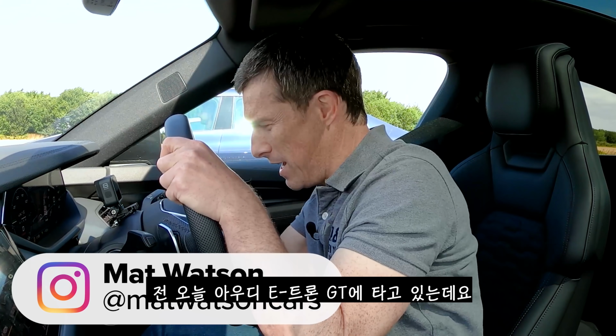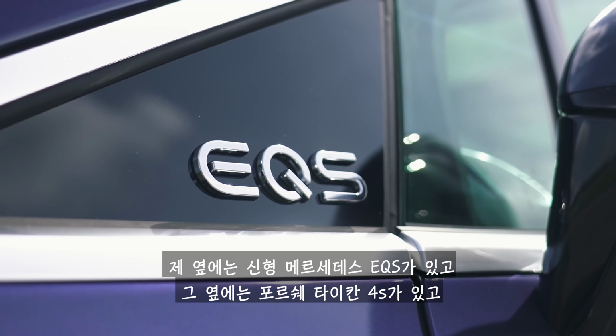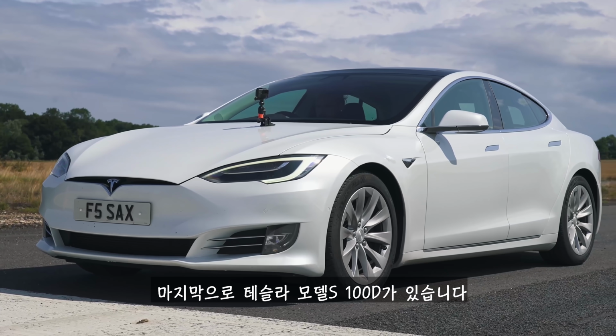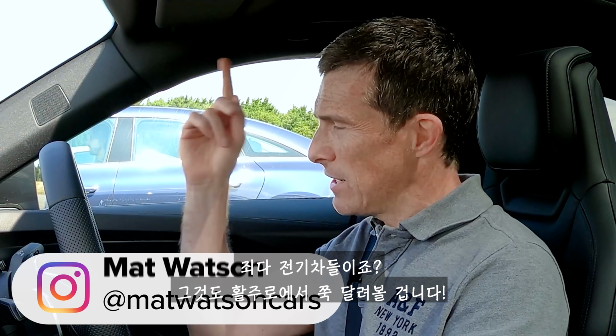So I'm sitting in an Audi e-tron GT. Next to me is the new Mercedes EQS, and next to that is a Porsche Taycan 4S, and next to that is a Tesla Model S 100D. So, a bunch of electric cars, hurtling down a runway. You'll love this.